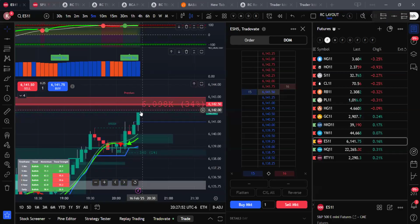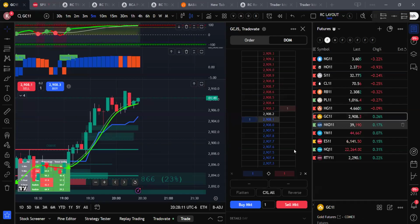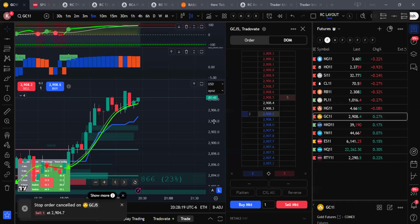Don't wait until last minute. Sometimes suddenly it touches and suddenly there can be a big drop. So if you have any stop loss orders or anything, make sure you cancel them.